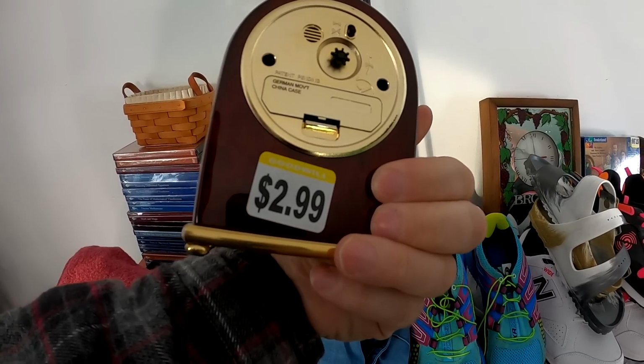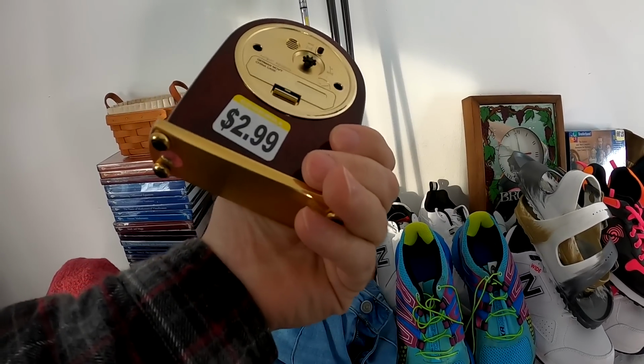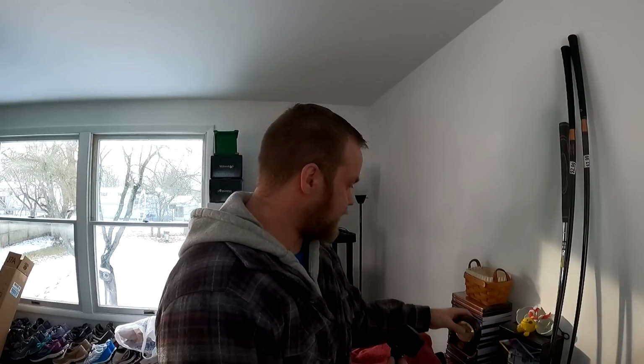We got these Free People jeans here. Benchmark clock, which was cool to see. Made in Germany. It's a movement clock here. And I got that for just $2.99, so nice little pickup.